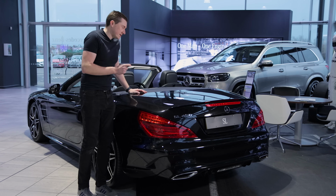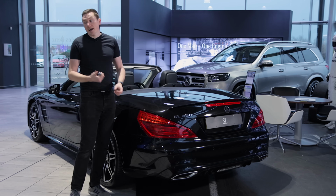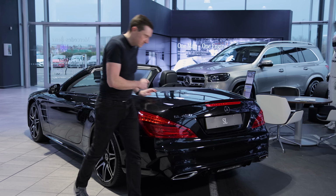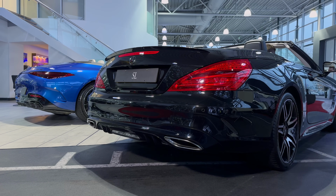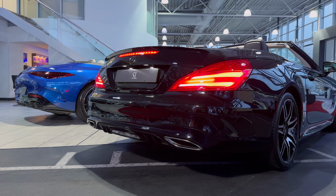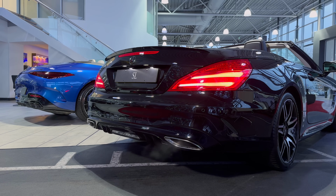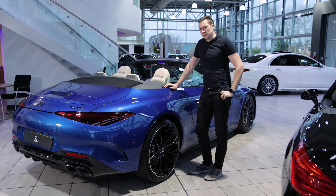Now what I thought I'd do next then guys is a sound off between these two. Now yes, I know this isn't an SL63 AMG, so it is obviously not going to sound as good as that one, but you know, they're both here and I thought, why not? So let's start out with the SL400. And then the one I've been waiting for, because I haven't actually heard this yet, the SL55. I'm expecting good things from this.